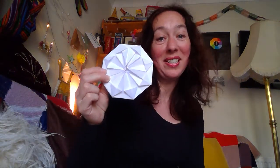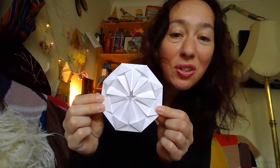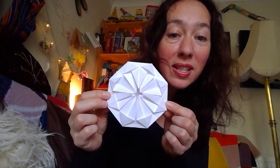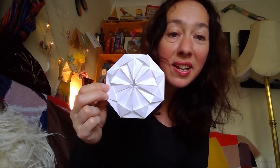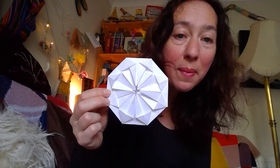This week, the 7th week, I'm bringing along a chrysanthemum. This is a traditional fold from Japan. I find it absolutely beautiful. It has so many beautiful layers, and I'll be showing you how to make this. The chrysanthemum is a royal flower in Japan, so it's seen as a very special flower.